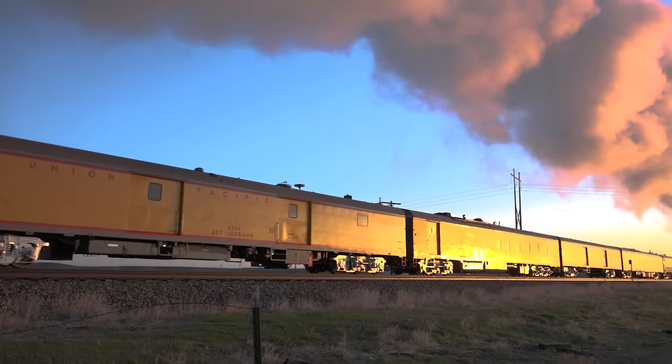UP 844 also deserves some screen time. Although people have come to see the 4014, the FEF 3-Class Northern with its 80-inch drivers is something to behold. Where Big Boy was built for power, 844 was built for speed and passenger service.